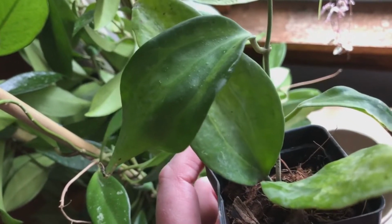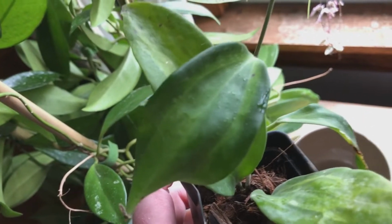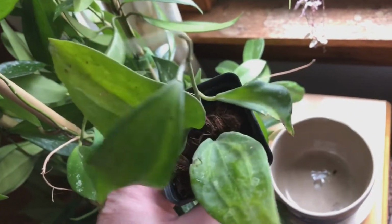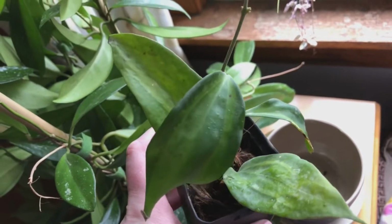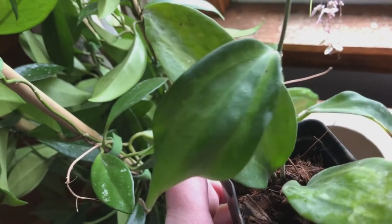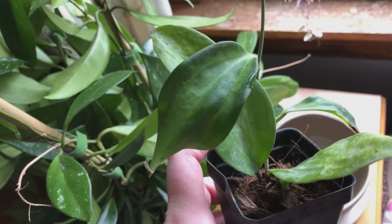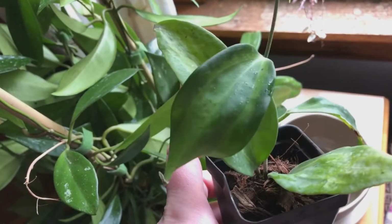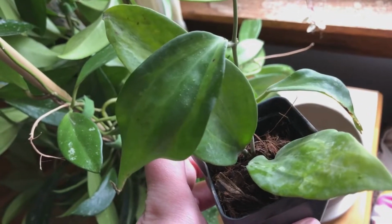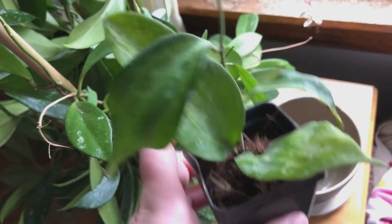I can't remember what I spent on it, but it was over $100. So no judging, please. I know it's a really small plant for over $100, but it's one that I've wanted for a really long time. I had the opportunity to get it, and I just pulled the trigger. I didn't want to not have it, so I was willing to spend what is, to me anyway, a lot of money on a plant. And that's it.